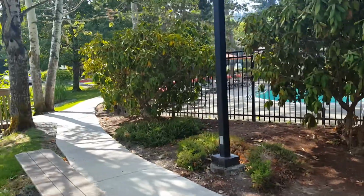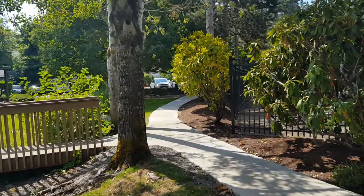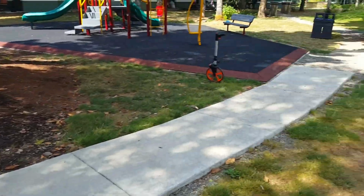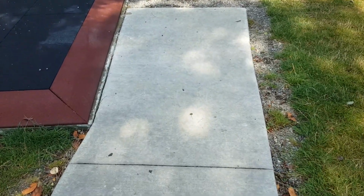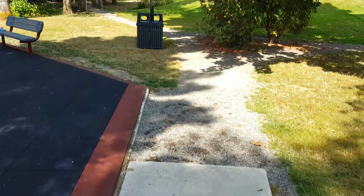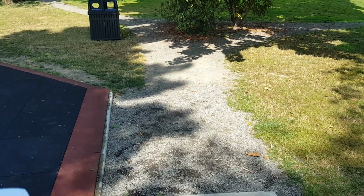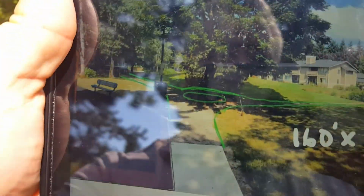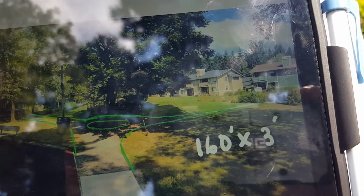Closest area to access for concrete is going to be right out this way, and that is about 100 feet away. So you have to go about 100 feet down the sidewalk. This is a 3-foot wide sidewalk right now, and we're looking at doing the same thing. It's 3 foot by 160 feet. If you see them on my drawing here, which is going to be hard to view here, you can kind of see how I drew in a path going around this tree.